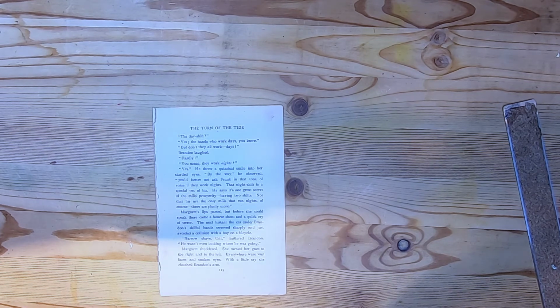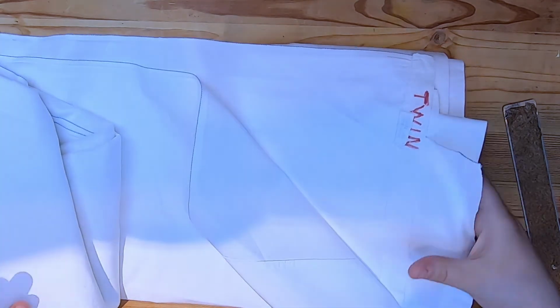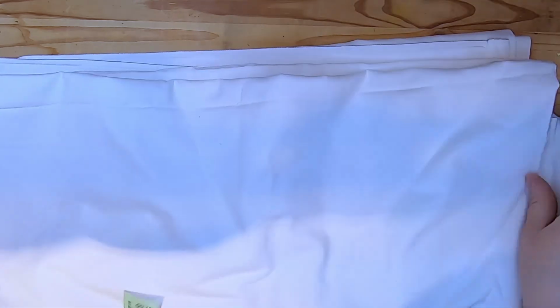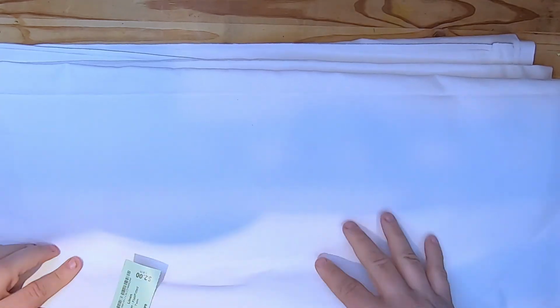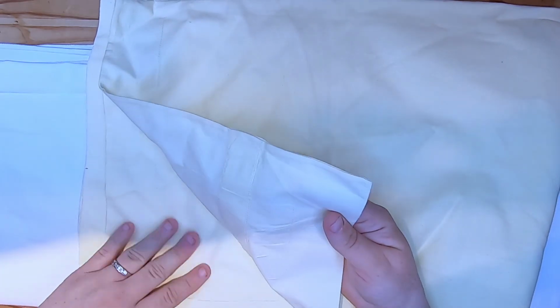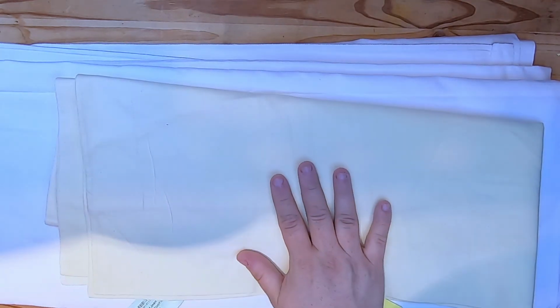So I'll go through the rest of the fabric stuff first, maybe. Some of it's a little bit boring. I did find a twin 100% cotton sheet for $2. It's got nice blue selvage on it, and it's very heavy, so I'll be eco printing with that. And then another piece of cotton. This one is yellow, and it's a little smaller. It's a pillowcase, actually, I think. Actually, no, it's not a pillowcase. It's like a card table cover. But these are all going to be turned into beautiful eco-printed fabrics.